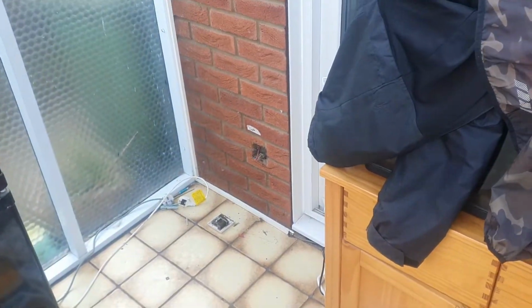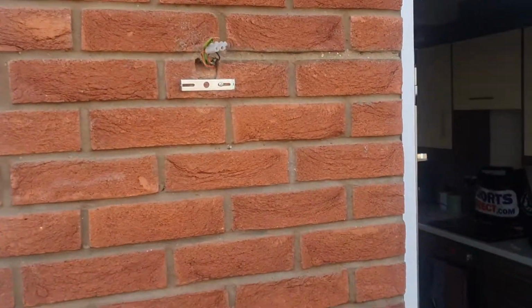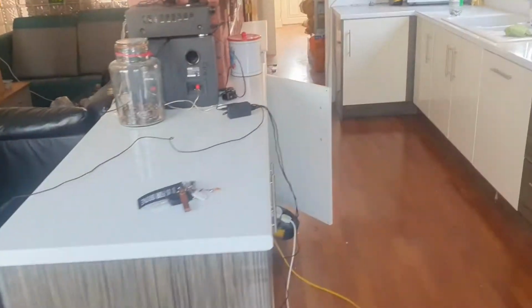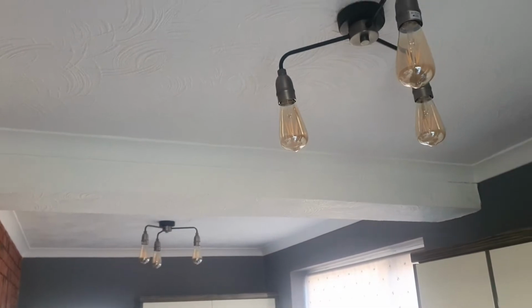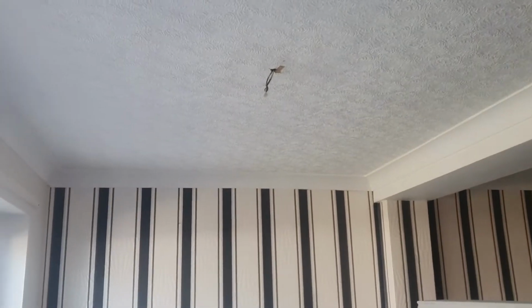So yeah, this is the morning of the 4th day. We've got a light up there, still socket out. We've got the bracket up here. We've got a couple of lights now in the kitchen. Still got to figure out the earth negative to all of this extension section to get the sockets working.